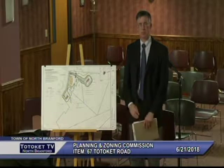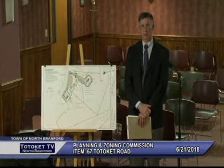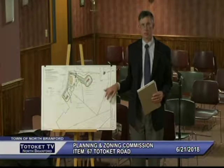And then the other thing, I'm not sure if maybe I heard wrong, or did you say open space or wetlands behind it? Open space. Okay, and who owns the open space? It's part of the parcel. Oh, okay, all right, I wasn't sure.